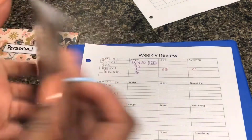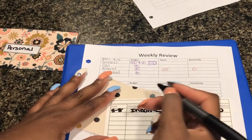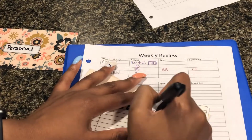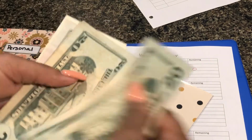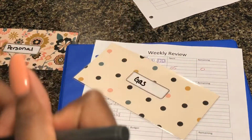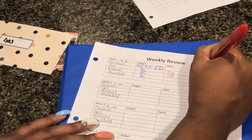And then also on the 9th for gas, I needed to put some gas in my car, and I need to write it on here. So for 5-9, I got HEB gas, and I spent $36. Let's see how much money I have left. There's like 2 cents in here that I need to put into my savings bin. And then I still have 20, 40, 45, 50, 51, 52, 53, 54. So I still have $54 left. That is my balance as of right now, and we're going to put that on our weekly chart. I spent 36, and I have $54 remaining.